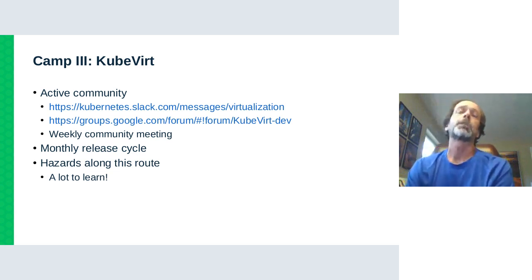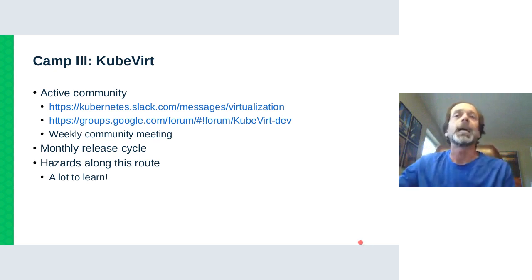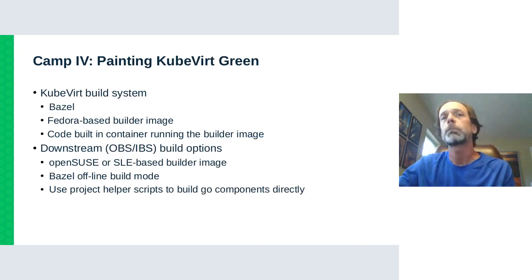And to us, KubeVirt really extended Kubernetes in a natural way, using the facilities it provides. And so even though we're kind of green with Kubernetes, it really seemed like the way to go. And to us, really, the only hazard along the route of KubeVirt was an awful lot to learn.